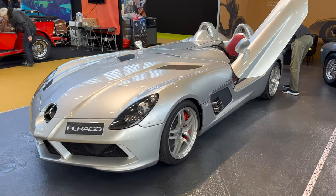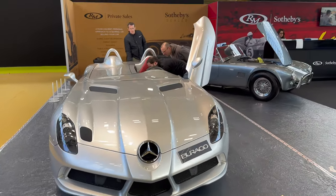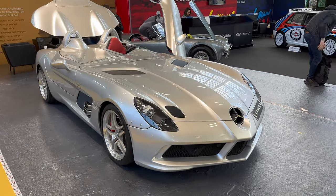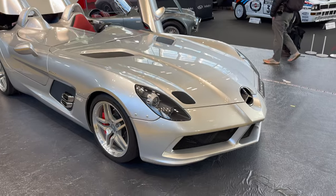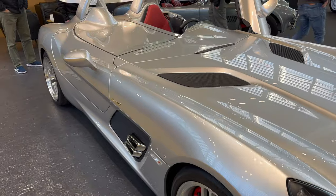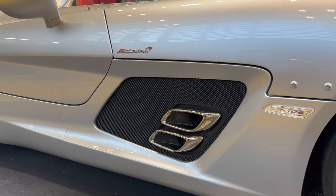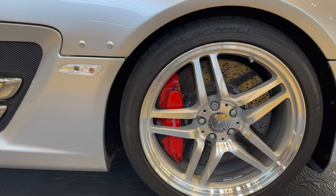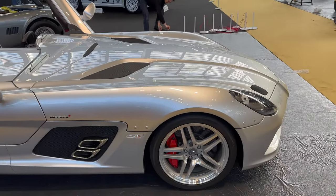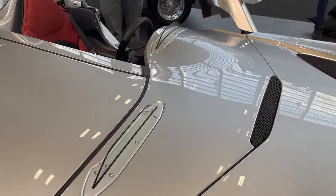So here we go, the second SLR Stirling Moss has arrived at the show, RM Sotheby's. Absolutely incredible looking car, aged really nicely. Just looks timeless, this design. Obviously inspired by Stirling Moss's 300 SLR, amazing, Mille Miglia run in that. Side exit exhausts. Polished wheels. The world's longest bonnet, size of that, and obviously only the tiny little windshields.